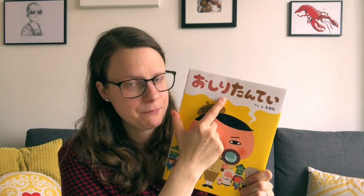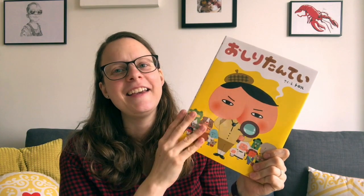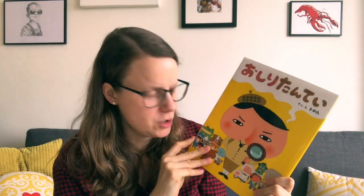this cartoon character. You think, his face looks a bit strange. Well, this is Oshiri Tante, which literally translates as, Oshiri means butt, and Tante is detective. So this is literally the butt detective. And there's picture books about him, there's also chapter books, and it is a cartoon series on TV.